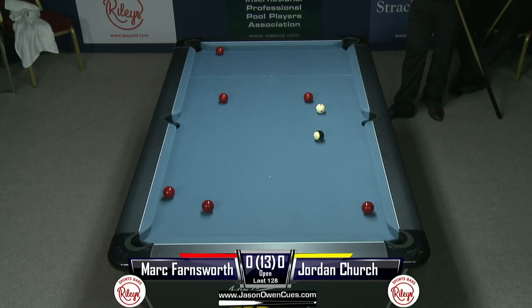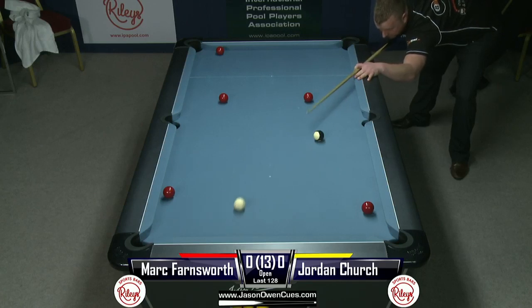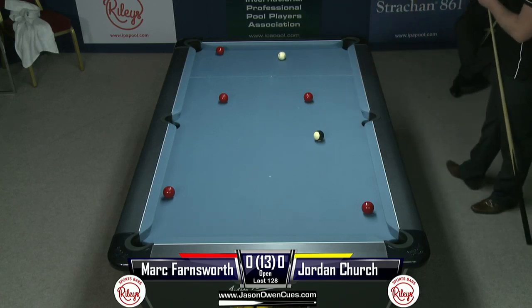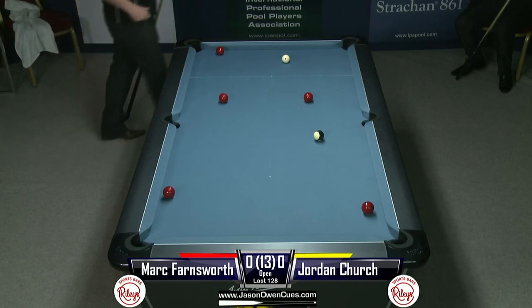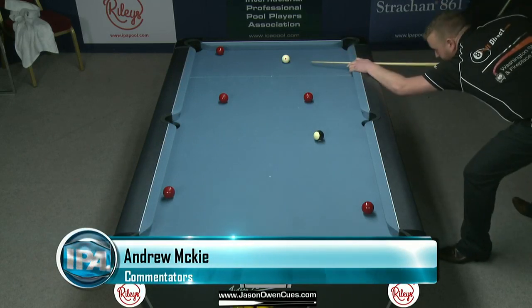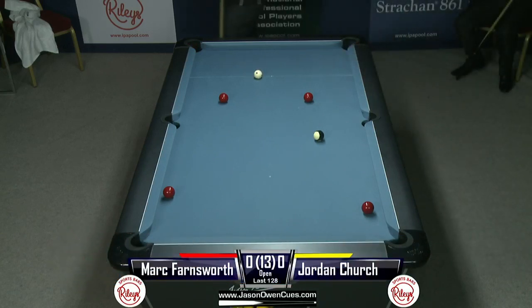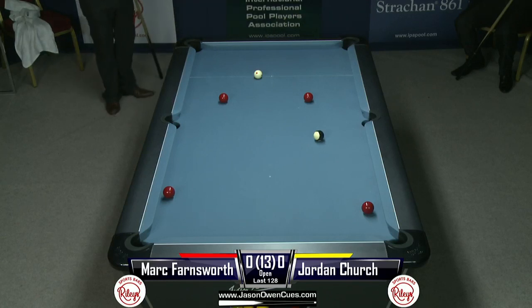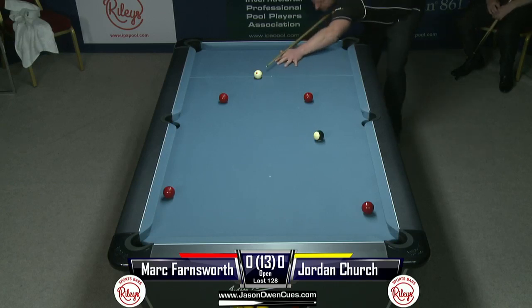Mark's already only got one. Wouldn't say tricky, but the one on the rail. On the bottom left of the table. Might stun down for that one. No, he's going to take these 2. Yeah, it makes sense. Take the 2 out of the top of the table, and then he can finish his work at the bottom end of the table, and with the black being in the bottom half of the table, he should be able to get position.